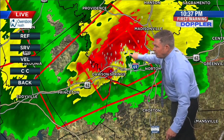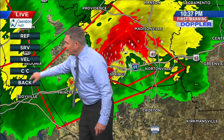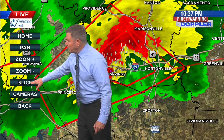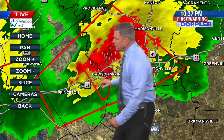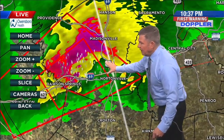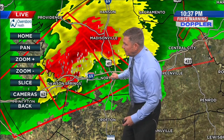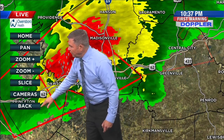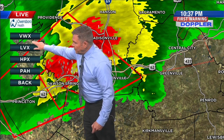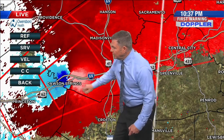Lots of lightning. It's probably in that notch right there. So it's continuing to advance across Hopkins County, southern Hopkins County, at about 45 miles per hour. So just stay in your tornado-safe area, hunker down, and we'll get through this. Probably just to the north of 69, to the northwest of Nortonville. So we'll get back to velocity data here. That's going to do the best job at picking this up. And there it is.